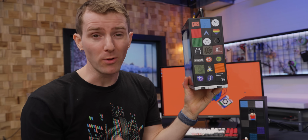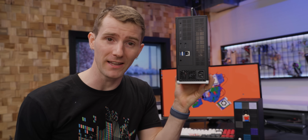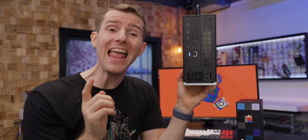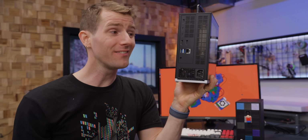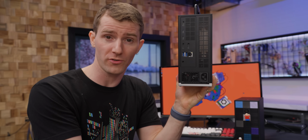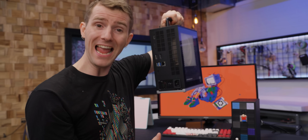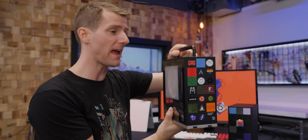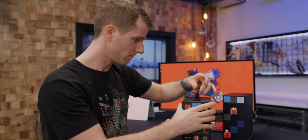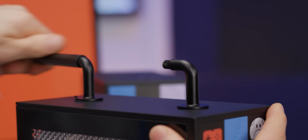Of course, most people aren't buying a desktop PC for the looks, so why don't we go around to the business end? At the back, we've got a total of 4 display outputs and 5 gigabit Ethernet, meaning that this could conceivably be used for 4K video editing off of a network storage device. And on the top of the lunchbox, you've got the option for a handle that also functions as the fastener to open the entire thing up. How the devil what is happening right now?